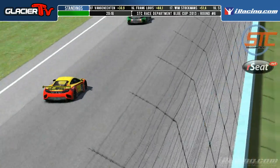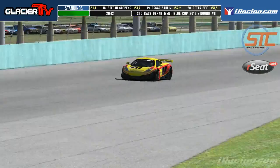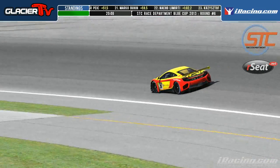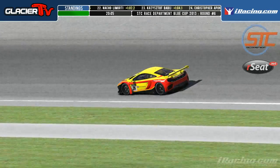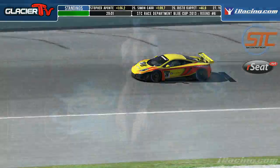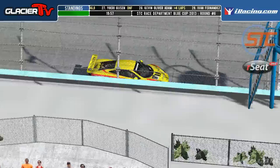Yes, the battle's definitely hotting up for P4 as Angelo Di Mella did not like being passed. He's lunging left, right and centre trying to get his position back. He's got a monstrously fast car around the oval. Let's see what he's like on the brakes as they go into turn 1.